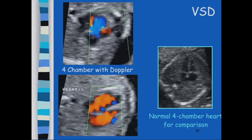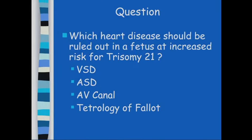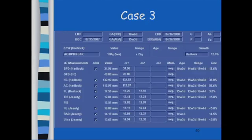Here's another patient with an isolated VSD and our nice normal for comparison. You can see it right here as well. Now, a teaching question for you. Which heart disease should be ruled out in a fetus at increased risk for trisomy 21? VSD, ASD, AV canal, or tetralogy of Fallot? And the answer is all of them. And we showed you pictures of all of them in this case presentation.